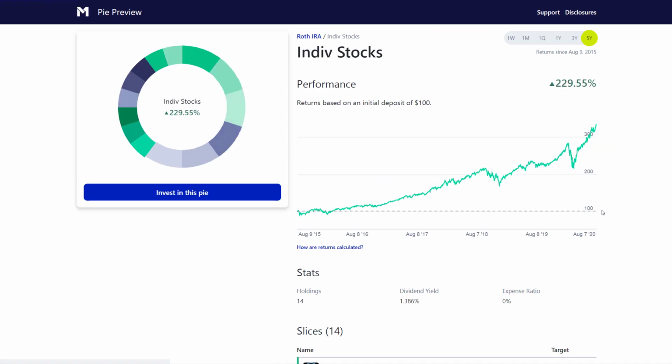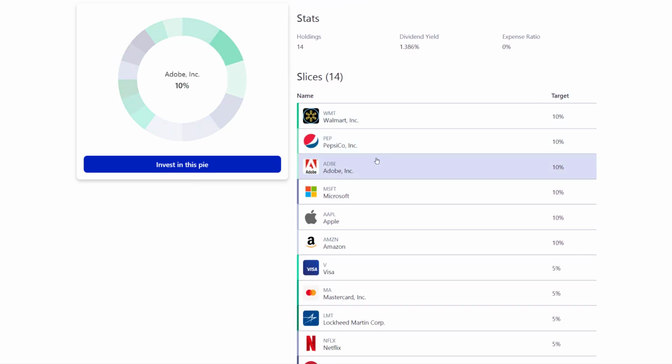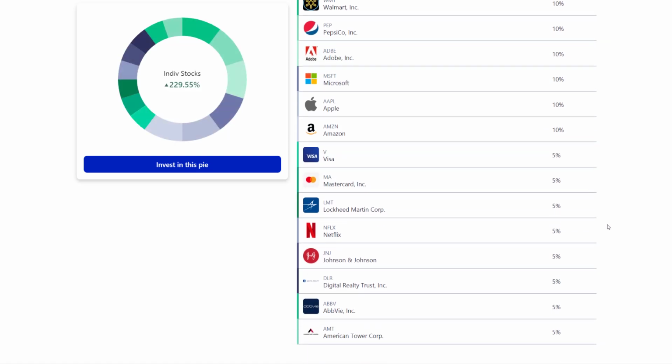Let's take a look at some of your individual holdings that you have in your portfolio. Let's see, you're up over 200%. Insane. Okay, so you definitely have some growth in here. All right, so you got Walmart, Pepsi, Adobe, Microsoft, Apple, Amazon, Visa, MasterCard. Every single one of these does incredibly well in the environment that we're in. This is like the anti-COVID portfolio right here. This portfolio is just a massive growth portfolio. It's going to do incredibly well. This is going to just destroy the S&P 500.